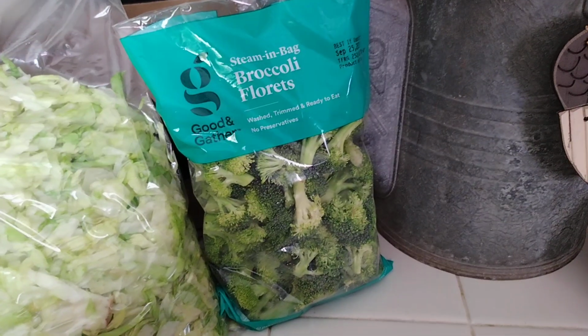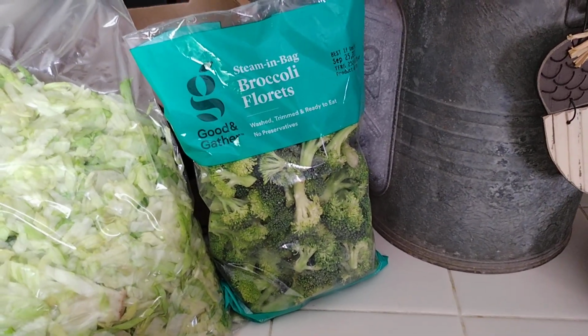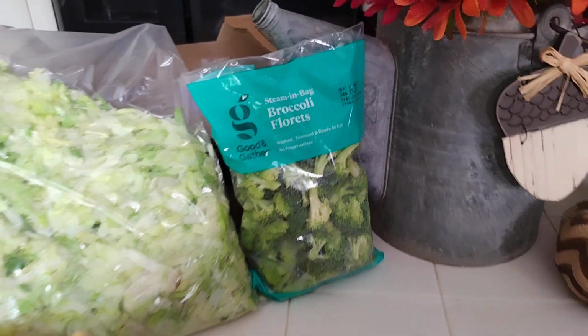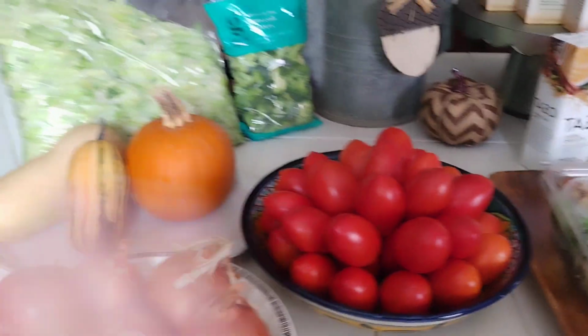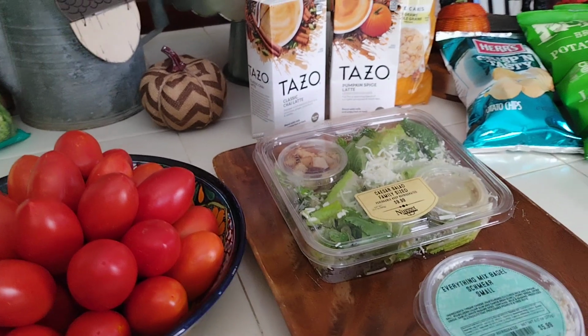Then we got some broccoli florets. Yay! I love broccoli, and so does my dad. This is from Target, and it's steam in the bag. I'm super happy to have that, and especially for my dad. So lots to do with the tomatoes. Can't wait to start chopping them.